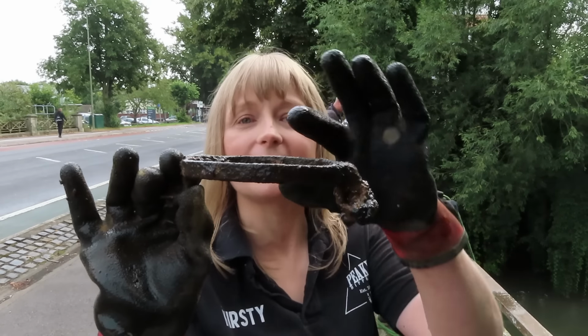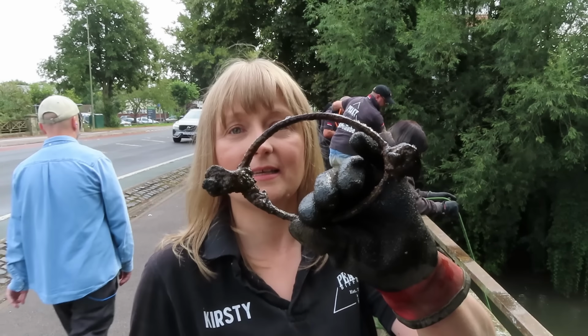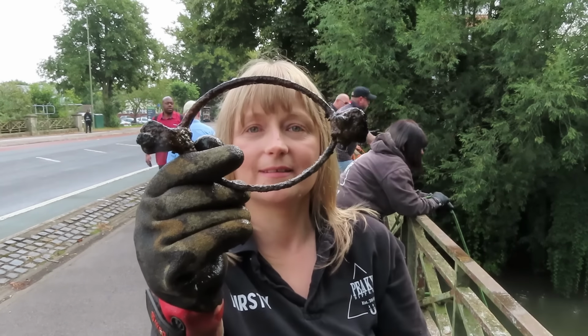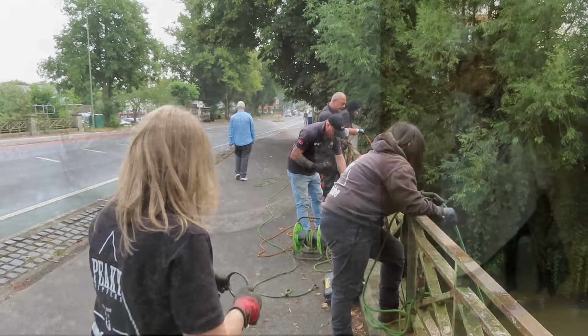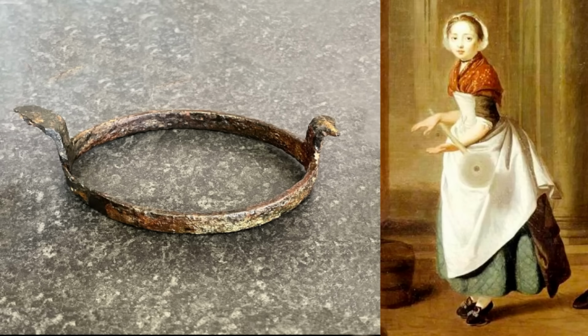A full one. I keep getting them part ones. Yeah, it's an old medieval shoe iron. Lovely. It's looking good. You may have seen us discover a few of these on our previous videos, but this is the first complete one for Kirsty. Another remarkable piece of history saved. A 1750s shoe pattern, also known as a shoe iron.